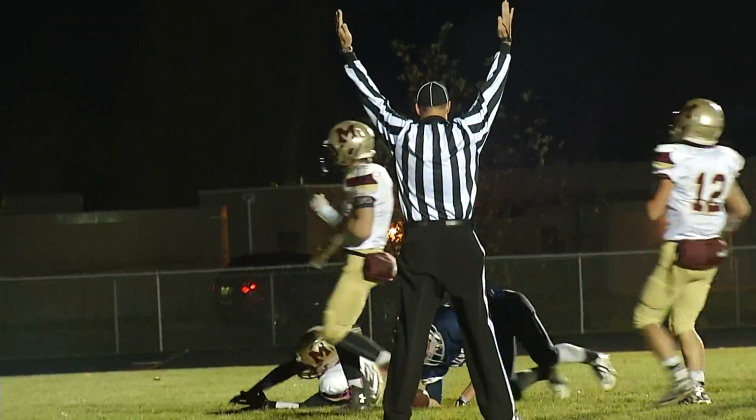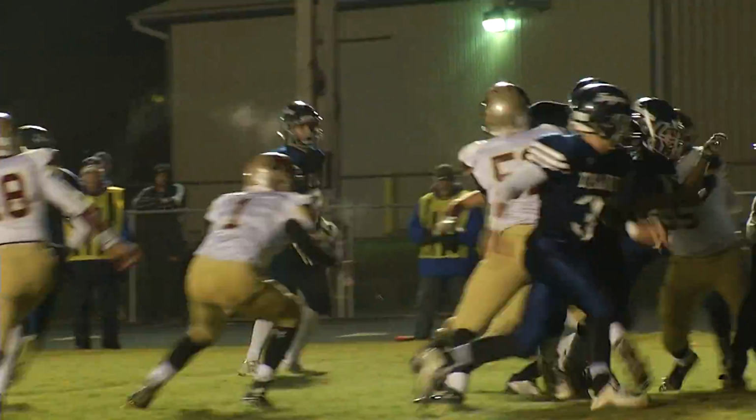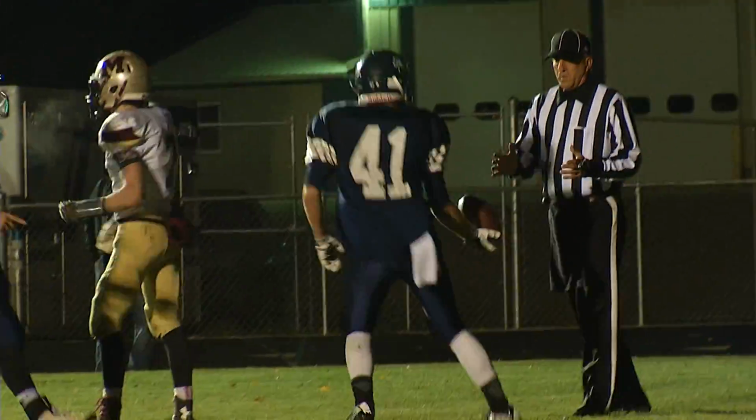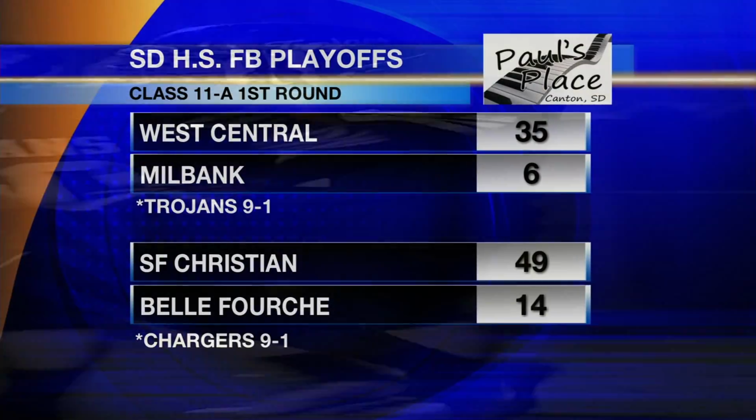Joseph Hanisch, he barrels down and stretches out, gets to the goal line, makes it 28-6, and then it's going to be Hanisch again up the middle. He walks in from 5 yards out. West Central wins it. We've got some great semifinal matchups coming up. Let's go to your scoreboard.